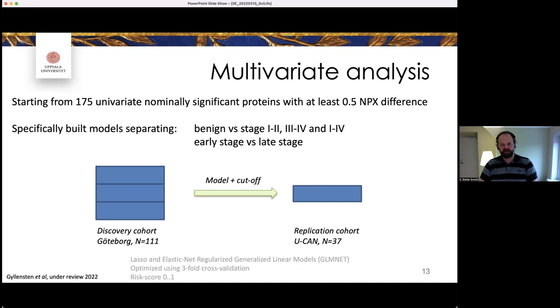So the second thing that we did was a multivariate analysis, where we tried to build a multivariate model for predicting if you had cancer or not. And in this case, we reverted back a little bit to using 175 univariately nominally significant proteins, requiring a p-value less than 0.05 and an NPX difference of 0.5. So a slightly lower requirement than in our univariate analysis. And we specifically were looking for models that could separate either the benign cases from stages one or two, so early stage, or benign versus late stage, or benign versus any stage, or early stage versus late stage.